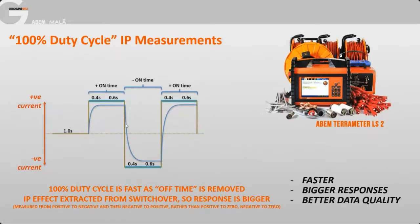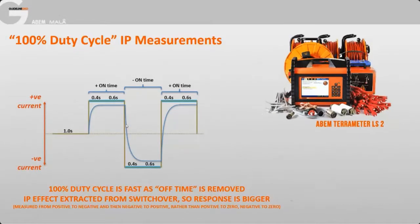So if we don't mind about how much time we spend in the field, we can actually just take more measurements. We can repeat measurements, and we can improve the quality of the data that we take home. Or we can get our result quicker because the individual cycles are shorter.